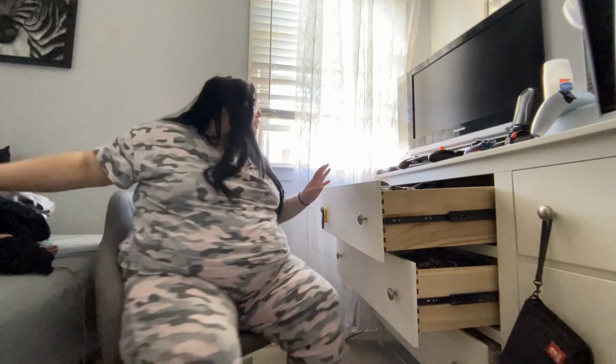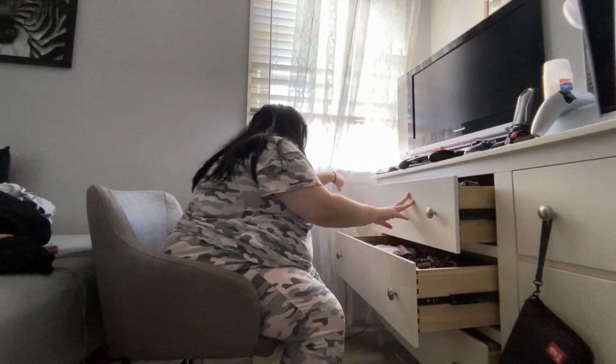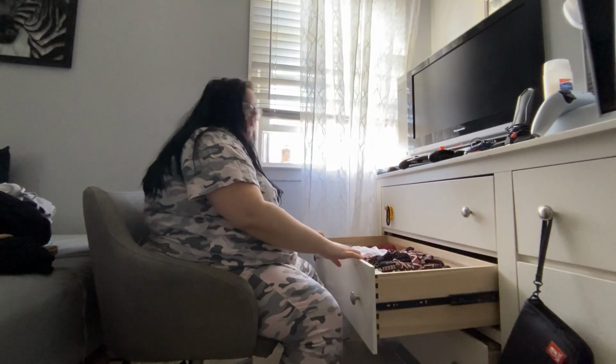So that is that. So I have a little pile left of shirts. So the pants are done, which I'm so happy because everything fit. And I can actually close my drawer nicely. Now we gotta work on this drawer.